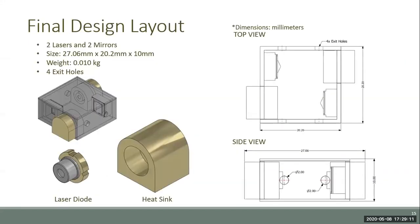Next slide, please. Due to the additional heat sink, there is a third design, which is this one, our final design. This time there's only 2 lasers and 2 mirrors with an overall dimension of 27 by 20 by 10 millimeters, weighing about 10 grams with 4 photon exit holes. To fulfill 3 degrees of freedom, we're going to require 3 envelopes for this design, placed on 3 axes of a spacecraft.